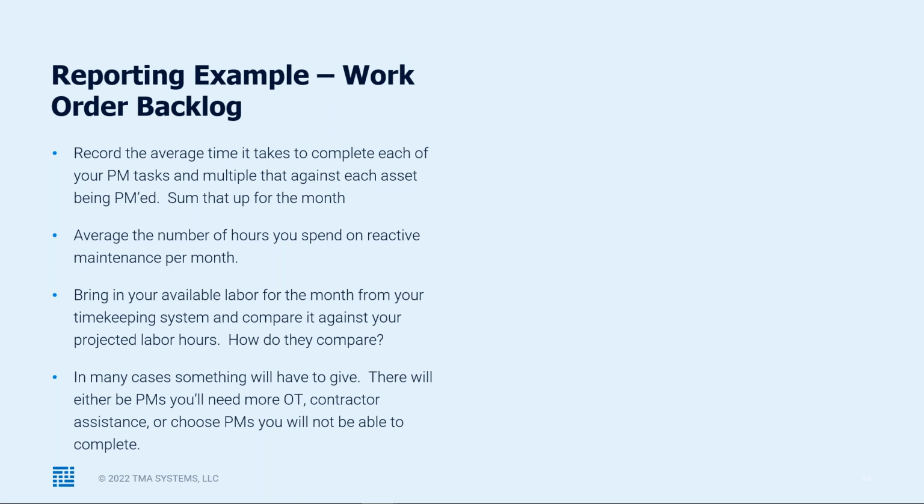So we'll take those fan coil units that we have in corridors, things like that. Maybe we let those go for this month. We're not as concerned. So pick some of that stuff that's more in a run-to-fail type situation, and start taking those off the list till you have a reasonable workload for your workforce.